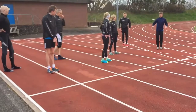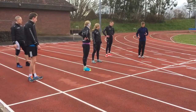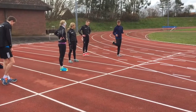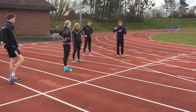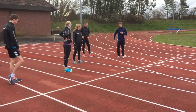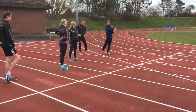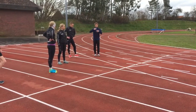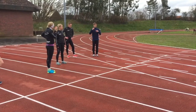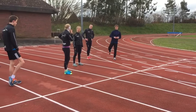Okay, last one is what we're going to do is going into a stride. What we're going to start with is flicking your heels up towards your bum. So you're going to flick them up, and as you progress, kind of loosen up, less of the heel flick, more full stride. Okay, so we're going to say use 40 to 50 metres. First few metres are going to be heel flicks, and then we're going to sort of break away into a stride. Now, when you say stride, okay.